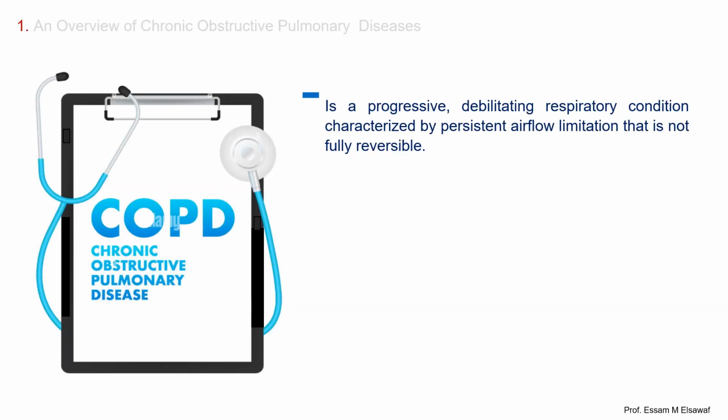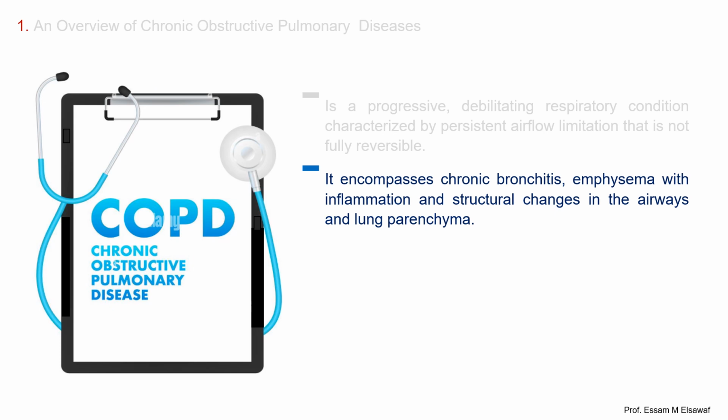Considering the conceptual aspects of chronic obstructive pulmonary disease, as we all know, it's a long-term, progressively worsening lung condition. Usually it's marked by persistent airflow obstruction that cannot be fully reversed. It's usually irreversible. It includes chronic bronchitis in addition to emphysema, usually leading to airway inflammation and structural lung damage that may end with fibrosis.